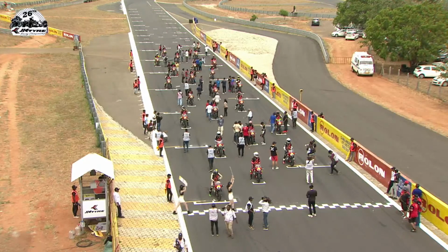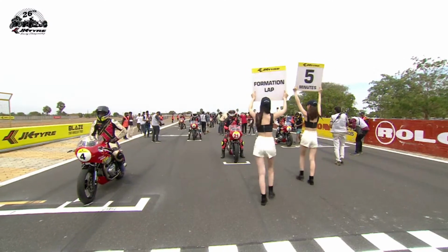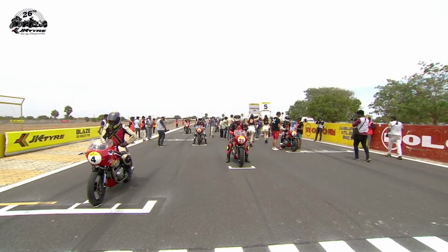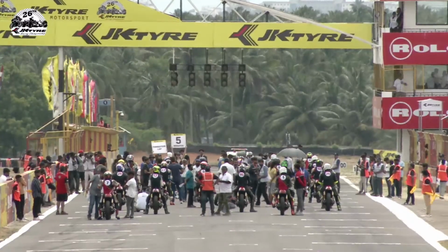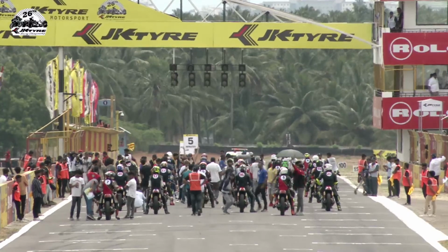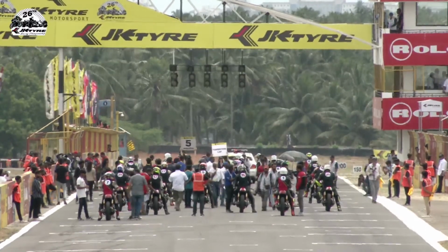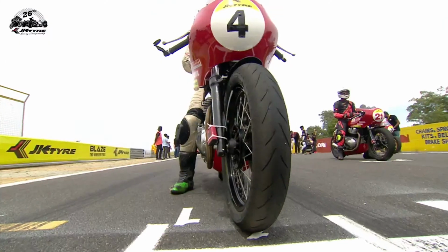So it will be a challenge for Surya PM, Rajkumar and Jagdish Nagarajan, who are starting way back in P24, 23 and 22 respectively, while it will also be a good test for Vignesh, who had a good start yesterday but did slip and could not finish the race. That's the reason why the likes of Vignesh, Surya PM, Jagdish Nagarajan, Rajkumar are all at the back of the grid, because they did not finish the race, they all fell.